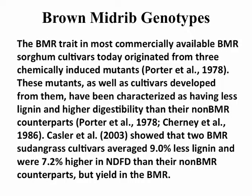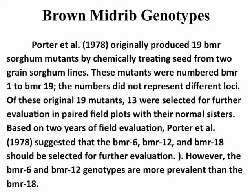Those mutants, the BMR mutants, as well as cultivars developed, as we said before, are characterized with less lignin, higher digestibility, and just a little bit of data there at the bottom. Okay, now this is very important, and in fact, I didn't realize this until I was researching the last few days. So Porter, back in '78, developed with this chemical mutagenesis 19 BMR sorghum genotypes, by chemically treating seed from 2 grain sorghum lines. They were numbered BMR 1 to 19, so he used a real sophisticated system. I made 19, let me number them 1 to 19.